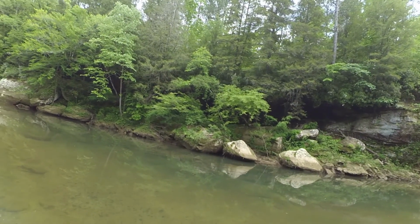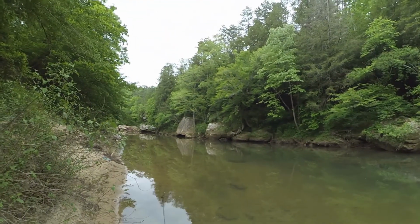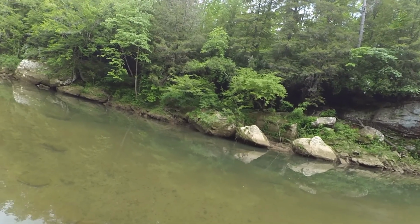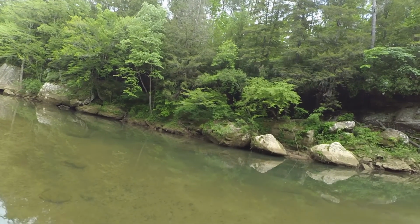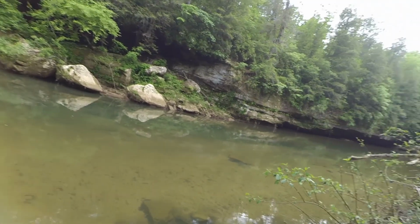But this tiny little rod, somebody at the gas station after I left was giving me hell about it, and I just kind of ignored him. It's like, I'm not trying to catch the 14-pound bass. I'm just in here trying to get something that I could eat at camp one night.